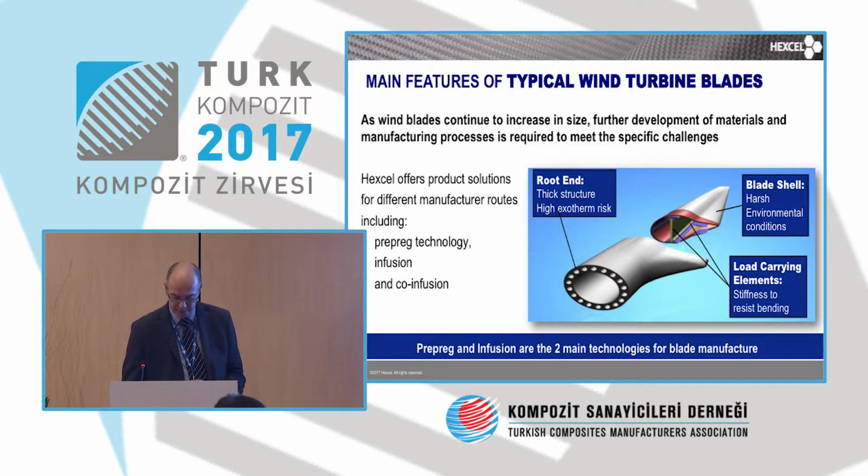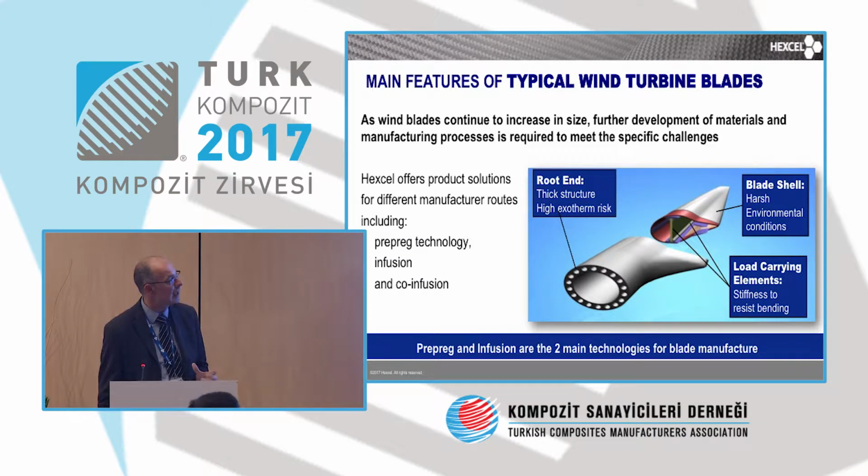Overall, inside the structure, you will see the load-carrying elements. Because of the increased dimensions, these load-carrying elements will ask for carbon more and more, again because of the mechanical properties that are needed, and for higher modulus of the structure itself. As I said, the material processing itself depends on the philosophy of the manufacturer. It can be either infusion or prepreg.